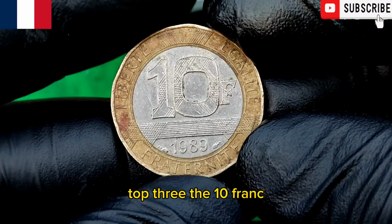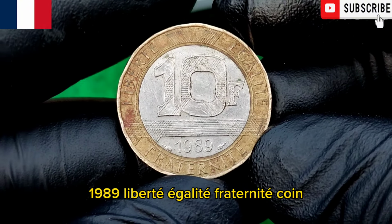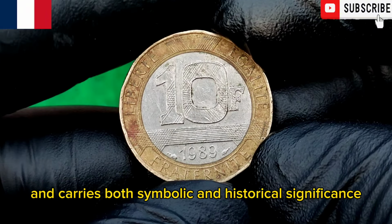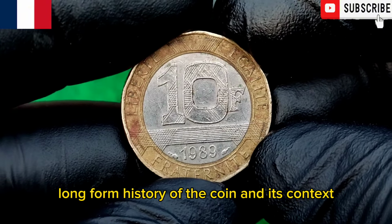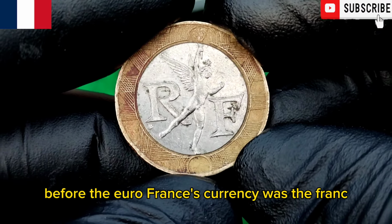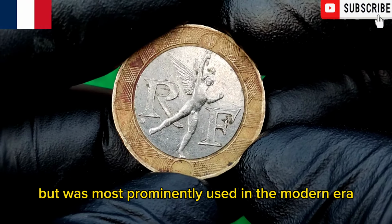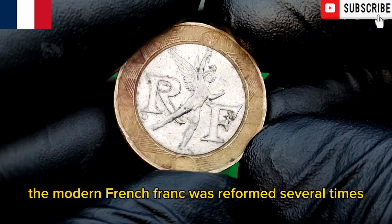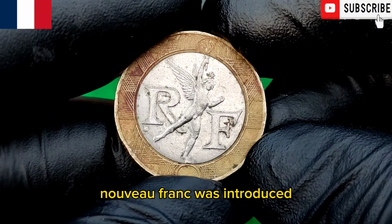Top 3. The 10-franc 1989 Liberté, Égalité, Fraternité coin is a part of modern French numismatics and carries both symbolic and historical significance. Here's a full, long-form history of the coin and its context. Background of the French franc. Before the euro, France's currency was the franc, which had a long history dating back to the 14th century but was most prominently used in the modern era after the French Revolution. The modern French franc was reformed several times, including in 1960, when the new franc, nouveau franc, was introduced.